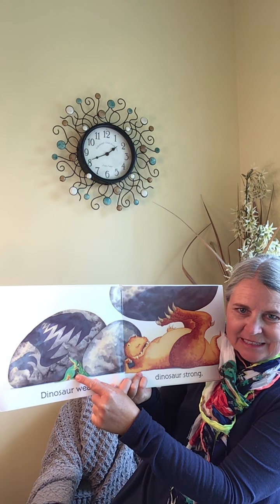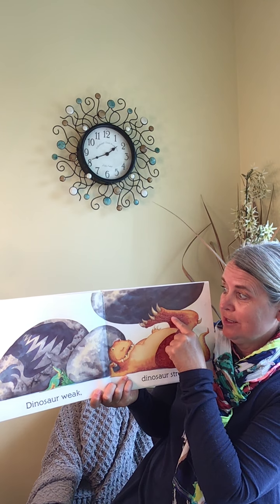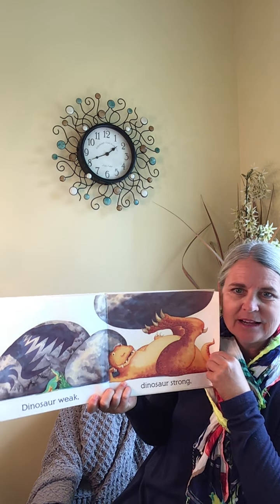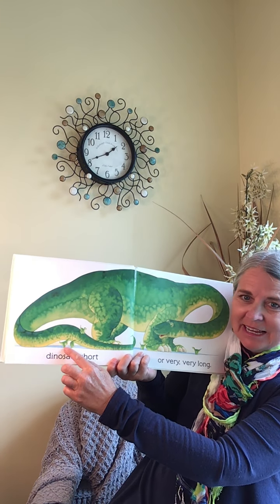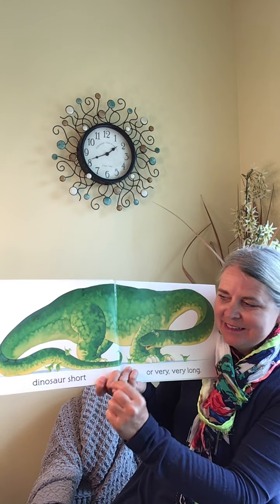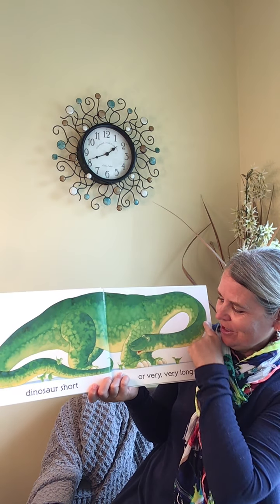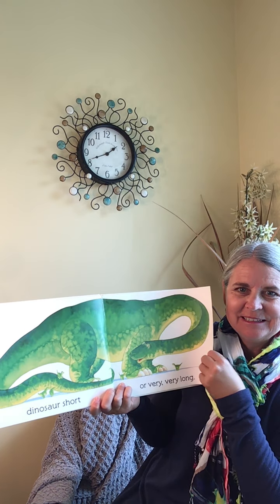Dinosaurs are weak. Dinosaurs are strong. Look at that, he's holding up a rock. Dinosaurs are short. Look at these little short dinosaurs. Dinosaurs are long. Look at how long he is.